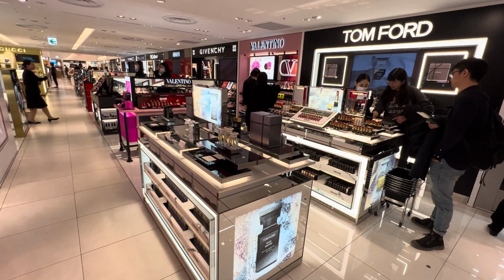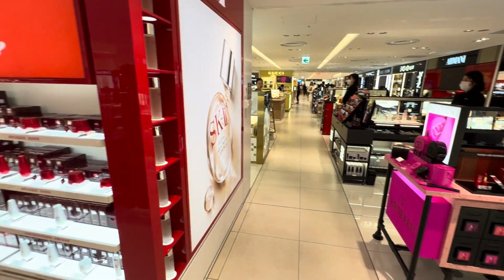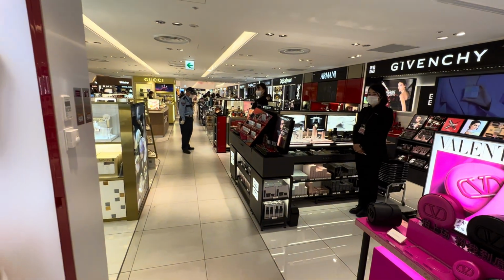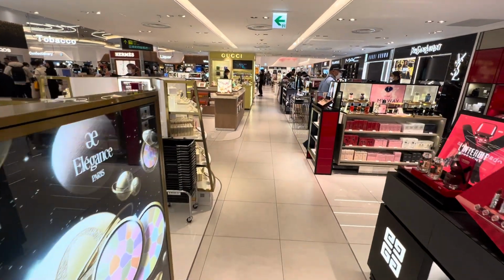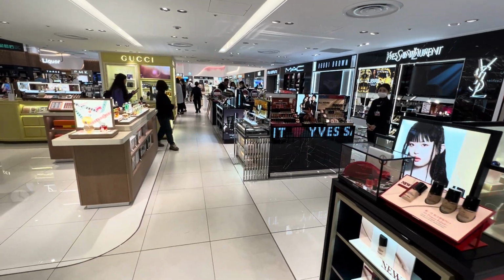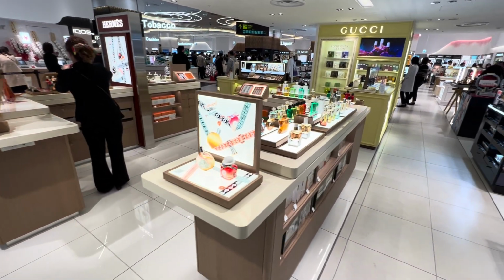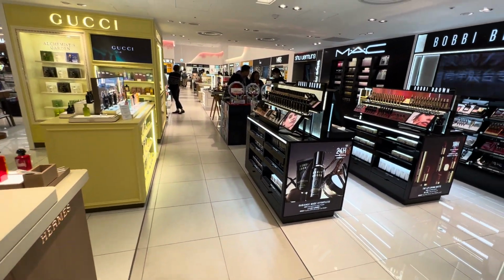To the right, there's Tom Ford. Valentino. Just got to pop back to SK2 because I just love the way this brand stands out on shelf. Givenchy, Albion, household names right and left of me. Armani, Yves Saint Laurent, Bobby Brown, MAC, just over to my left, Hermes, beautiful display of their fragrances. More color.